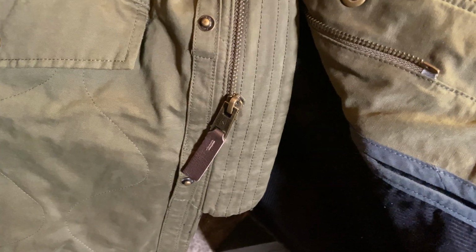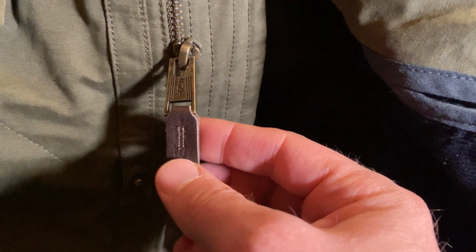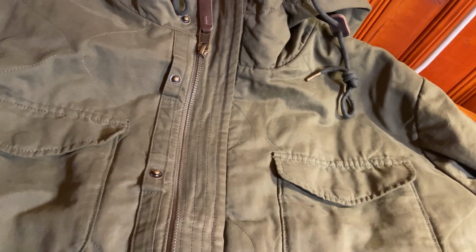The second item in the bad column for the Caliber Parka is the zipper. And it's not a big deal, but I prefer a heavier, heftier kind of brass zipper. And this zipper is just a little on the wimpy side for my taste. And sometimes because of that, when I go to unzip the parka, I've got to pull up the inside of the jacket to get it just right so it doesn't hang up, which is something that happens with lighter, wimpier zippers.